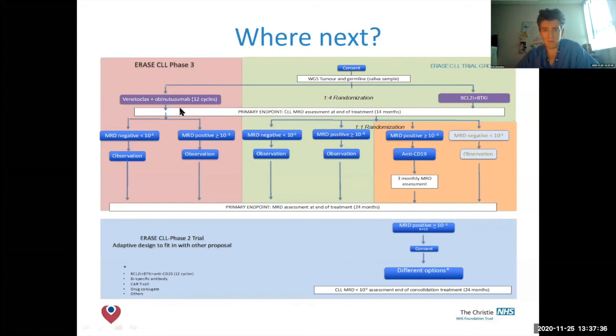We'll be using a backbone of venetoclax and obinutuzumab, which has been recently NICE approved, as being our standard arm, and then comparing that to a BCL2 inhibitor and a BTK inhibitor. It probably won't be with venetoclax and ibrutinib, but will be with some newer next generation drugs, but similar, building on what we've seen from Clarity, and then using an MRD endpoint.